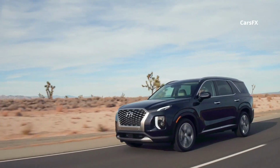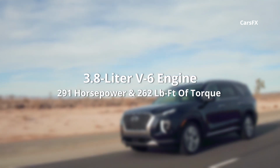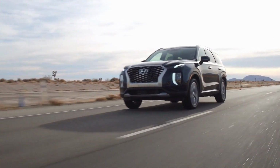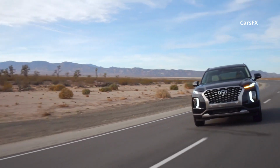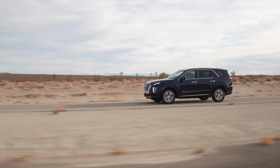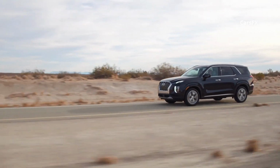Under the hood is a 3.8-liter V6 engine that produces 291 horsepower and 262 pound-feet of torque. An 8-speed automatic transmission and front-wheel drive are standard, while all-wheel drive is optional. This powertrain is a good fit for the Palisade. The engine gets up to speed briskly, and it offers ample power for climbing hills and passing other vehicles on the highway. Throttle response is quick, and the transmission executes smooth yet prompt gear shifts.